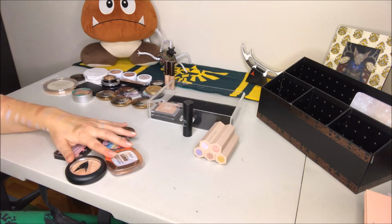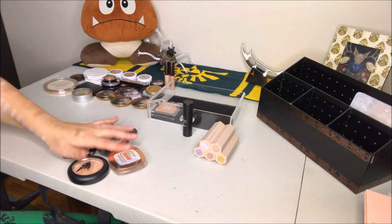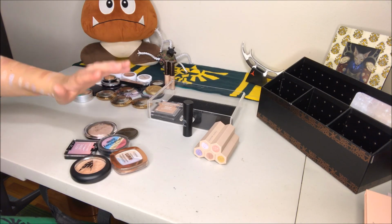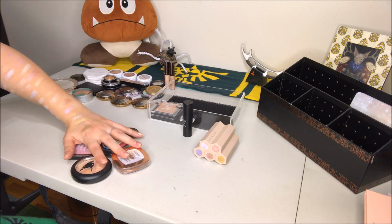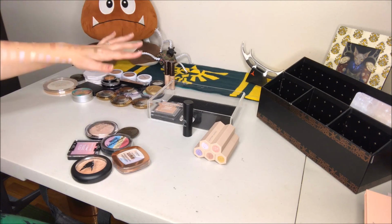But I'm happy with this. I know it's not a big deal, especially because one of them is broken and one of them I've never even opened. It's not that big of a deal in terms of what I've gotten rid of, but it's stuff I don't need, it's stuff I don't like. The quality's just not there. This is the stuff I do like. This is the good stuff.